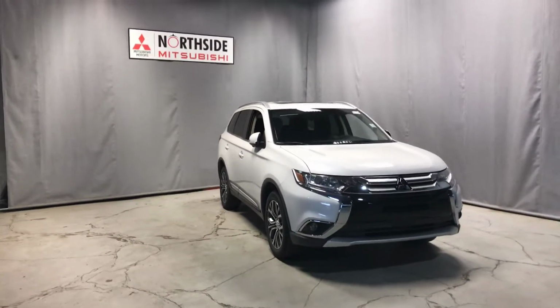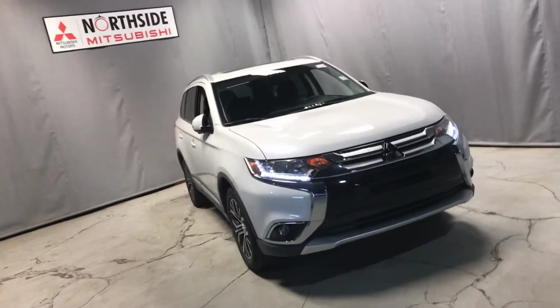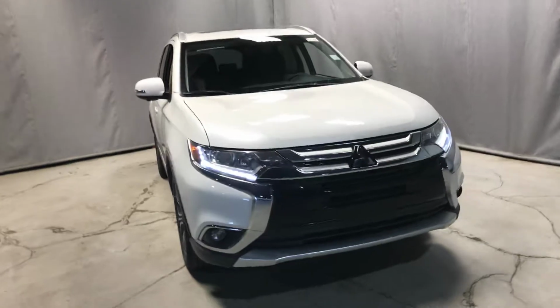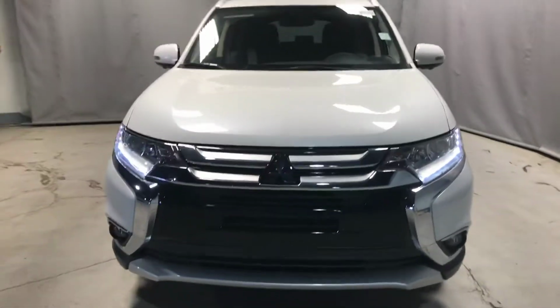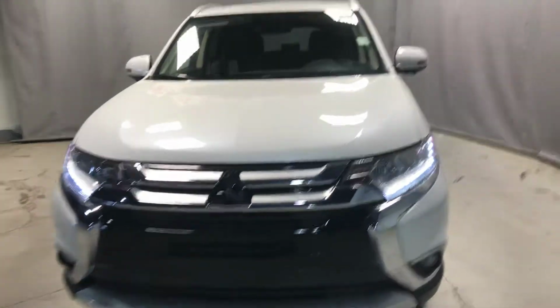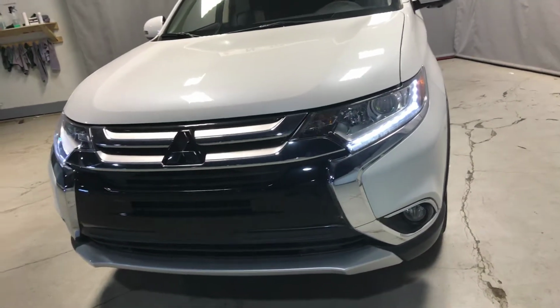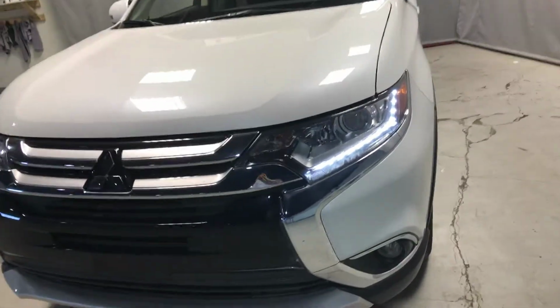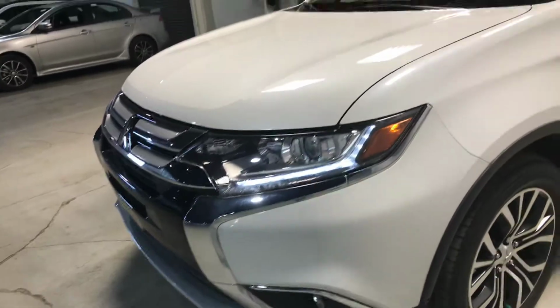Here in front of us today we have the 2018 Outlander ES Premium. Now powering this SUV is a 2.4 liter 4-cylinder engine, giving you a great balance between fuel economy and performance. As well as the newer models do have a redesigned front fascia with gloss and chrome accenting, especially nicely added by the LED daytime runners, give the vehicle a sophisticated and sporty look.